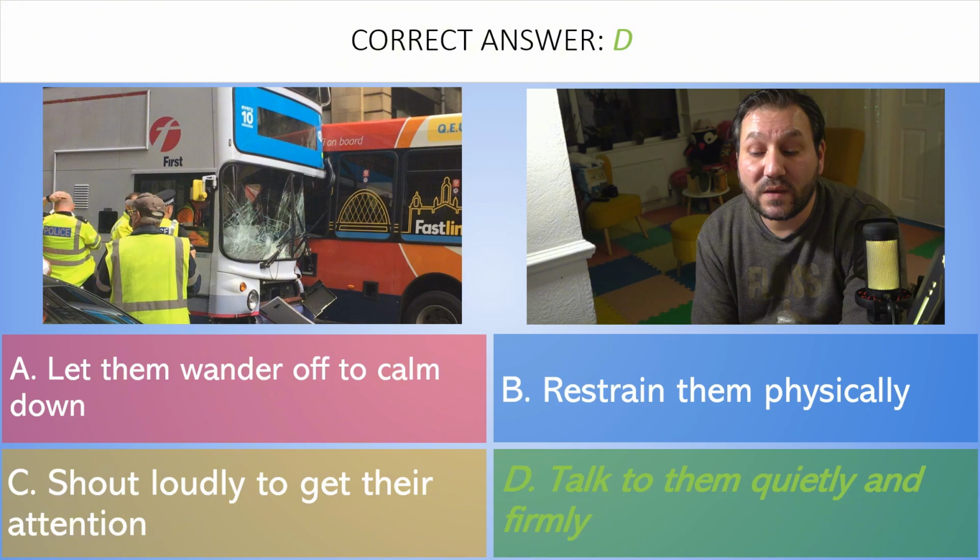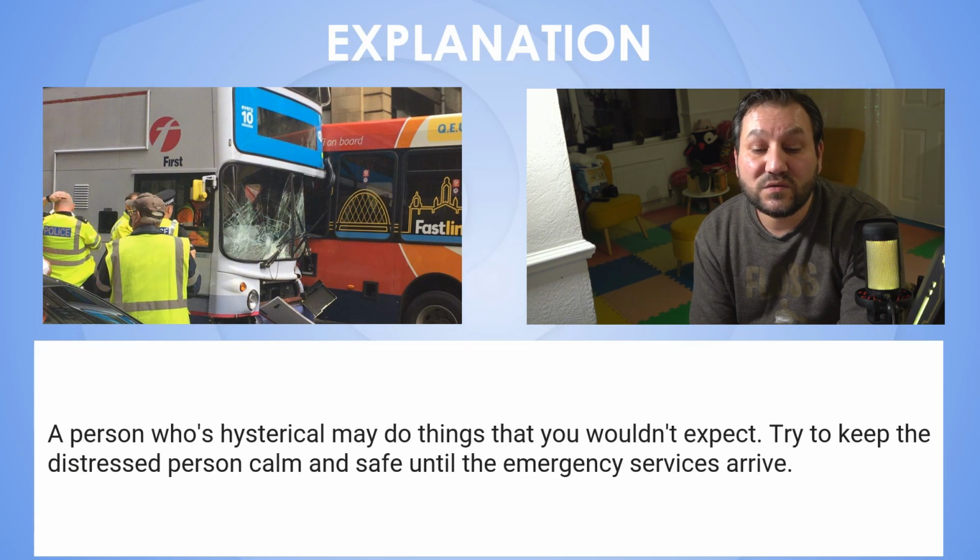D. Talk to them quietly and firmly. Explanation. A person who's hysterical might do things that you wouldn't expect. Try to keep the distressed person calm and safe until the emergency services arrive.